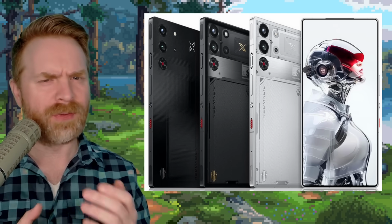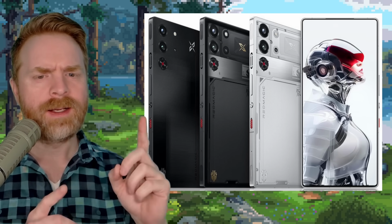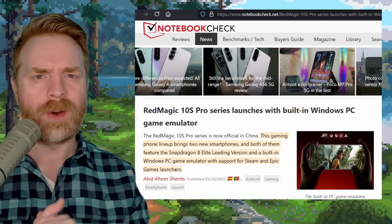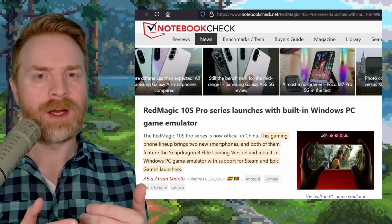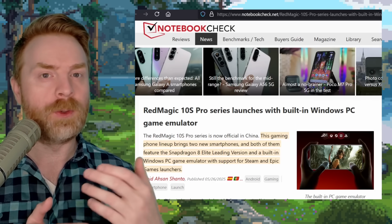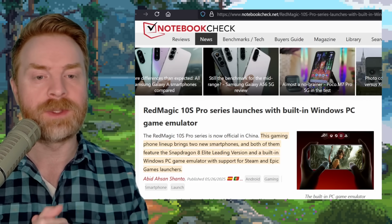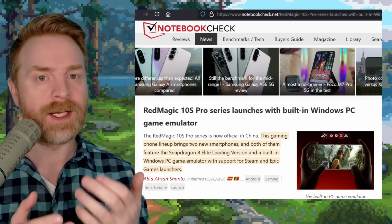Alright, to kick things off, we're talking about the recently launched RedMagic 10S Pro. Now this phone is very interesting for a couple of reasons. For those who may be unaware, RedMagic phones are generally geared towards gamers. They have gaming software on them, they try to make these phones run cool with their cooling solutions, and they try to keep the prices down using flagship chips. And the RedMagic 10S Pro here will be using the latest Snapdragon 8 Elite chip.